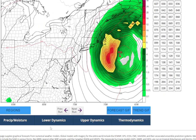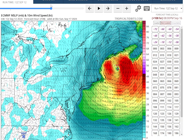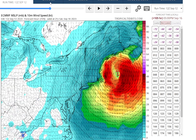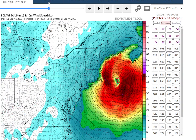Because if we go to this wind field here, remember, it's a large storm, all right? This is the wind field for it. You could see maybe parts of Suffolk County might need a tropical storm warning. But definitely hurricane warnings would be needed for the Cape, perhaps Boston. And again, this would be a terrible, terrible storm for the Cape with a track like this. Everybody, this is going to affect a large area from the Cape all the way to Nova Scotia.